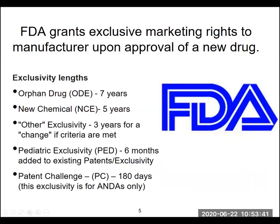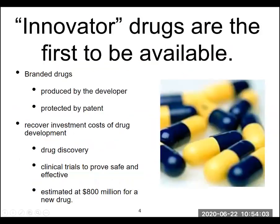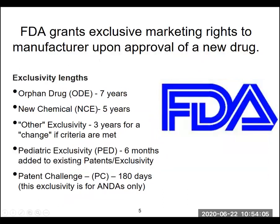And so if we take a look at it, the FDA, as we said, is going to be giving exclusive marketing rights to the groups that are doing the research and are manufacturing a new drug. And as we saw, going back 2 slides, the patent protection is normally going to be about 20 years, but by the time it goes to market, it could be anywhere from about 7 to 12 years. But there are times when it's not going to be possible to fully recoup the benefits.